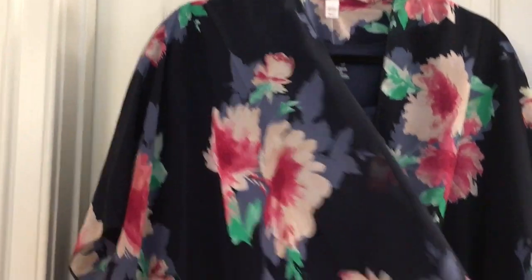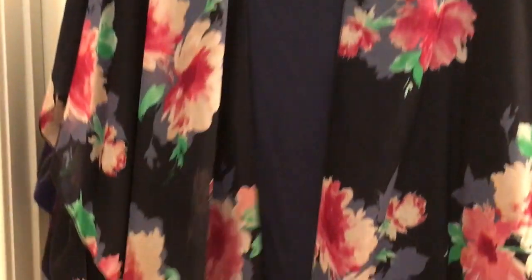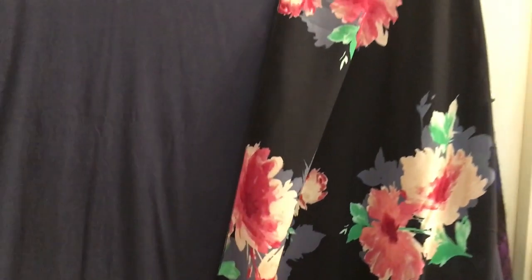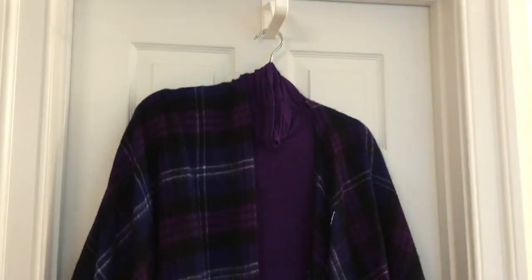Then I just hung this here because I just found this at Dress Barn for $10 the other day, you guys. Isn't that pretty? I just thought that was so pretty. So I got that, and I just have it over another plain blue shirt. This is blue, it's not black. So it's a navy. And that would look nice with black slacks, I think. So that's another outfit.